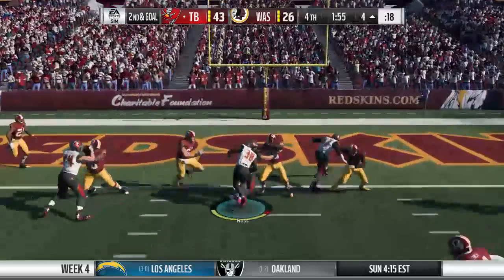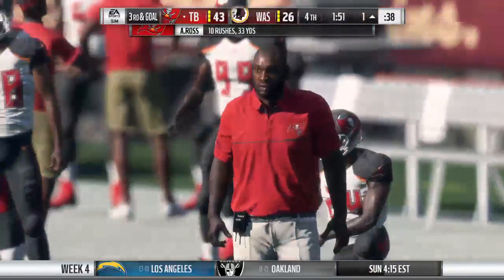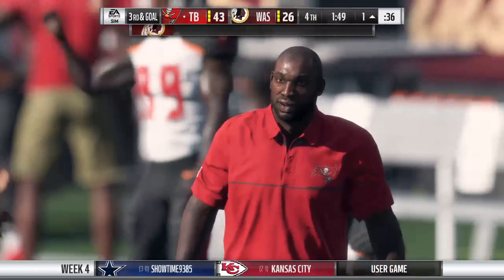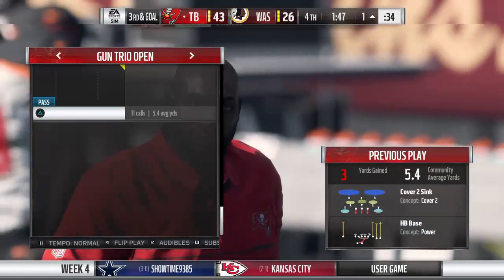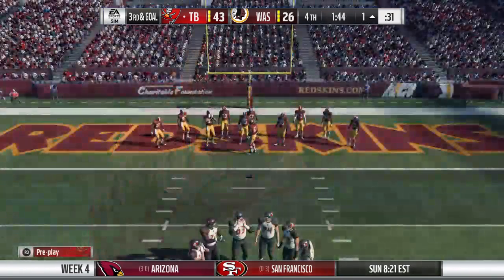They'll run it now out of the gun. And he'll get it down close to the goal line, but not quite in. They get 3 yards closer, but still work to do. It's 3rd and goal. So now things get interesting on 3rd and goal from the 1.